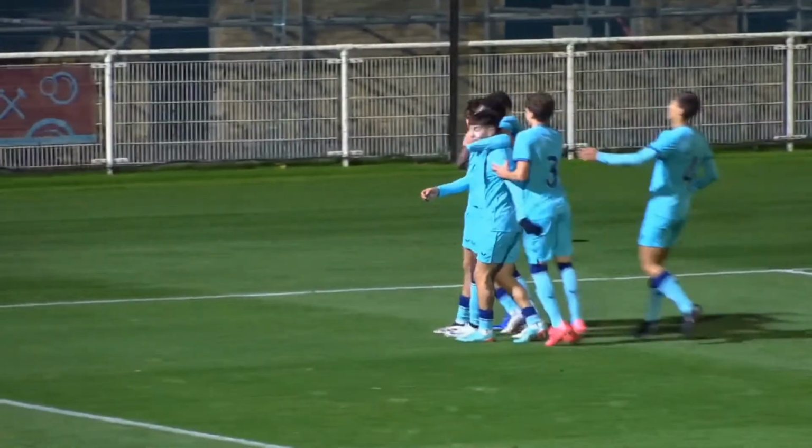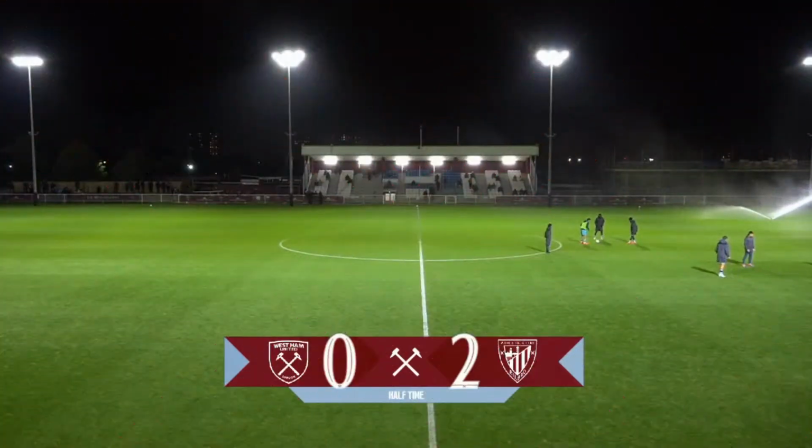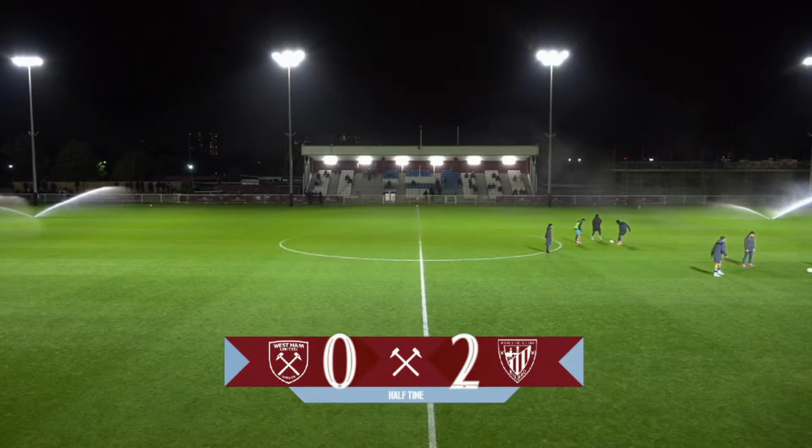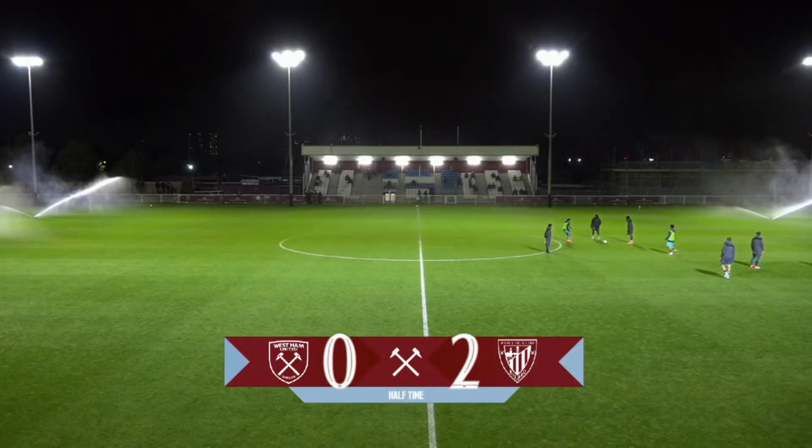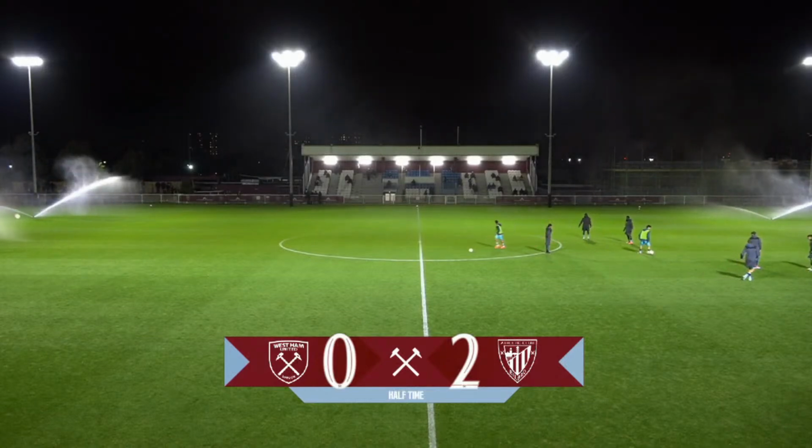Mark Robson with a similar team talk needed for that half-time break as we saw against Benfica last week. It ends here, 2-0 to the away side. We'll be back for the start of the second half in around 10 minutes' time. Don't go anywhere.